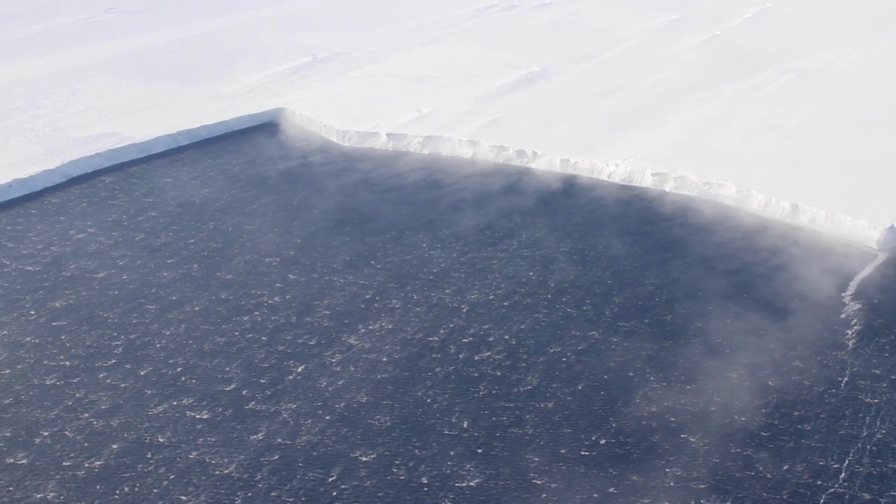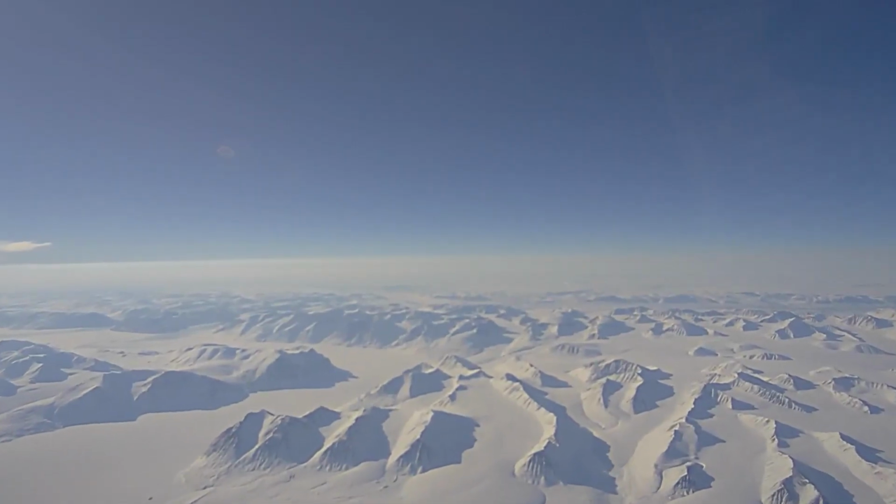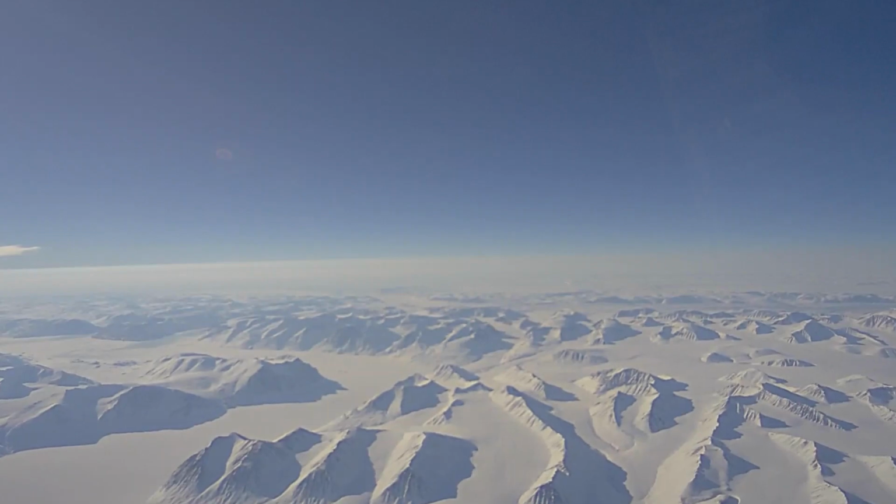We're talking about a big, inaccessible chunk of ice that is probably some of the most unexplored territory on the planet.